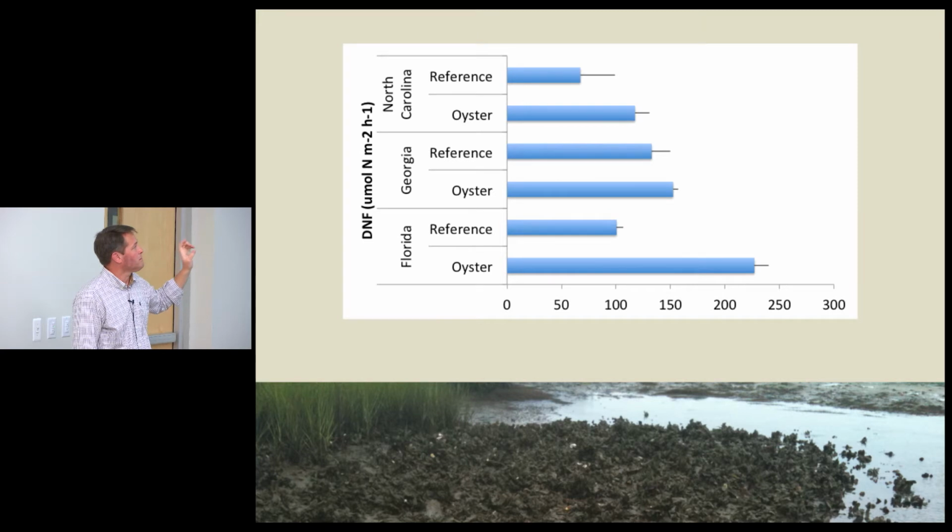But the difference between the reefs, again, is really similar to what we saw in the organic matter pattern. So there is some difference in North Carolina, a pretty big difference in Florida, and not much at all in Georgia. So likely, again, we think it's attributable to some physical feature creating larger organic matter pools in all sediments rather than just on the oyster reefs.